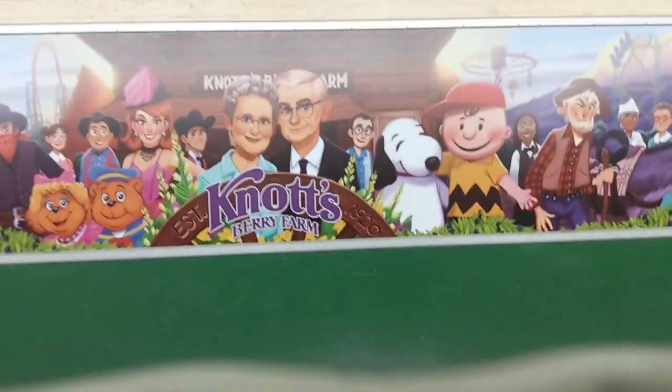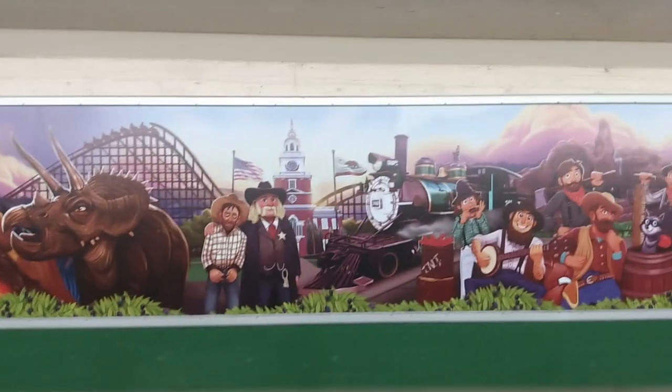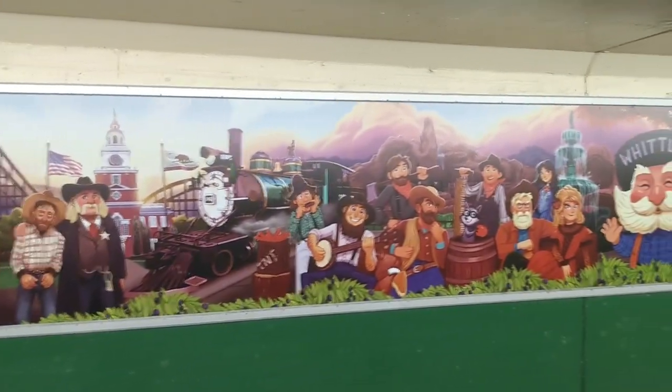If you can't see this, we are at Knott's Berry Farm tonight. Just bought a season pass, so I decided tonight we're gonna come check it out. Let's see if we can get back up. Look at that. That's pretty cool. And this is like the little underground walk shindig that you go right above. That's the street, Beach Boulevard, and you just go down through here.